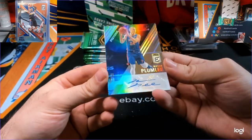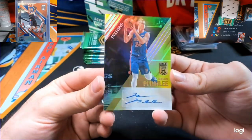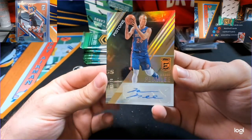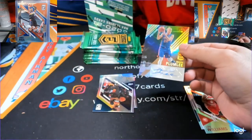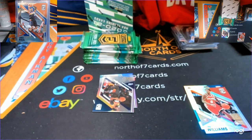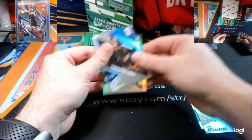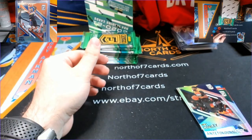Dudes I don't even know are the ones out of 10. Mason Plumlee, 2 of 10 autograph. Kind of a kicker. And who? Mike Conley, Giannis. Put the knife away.